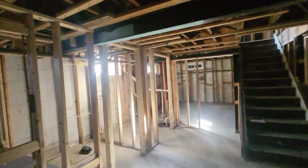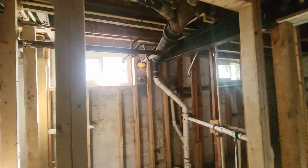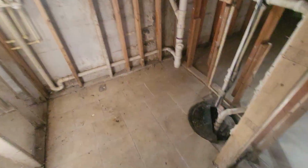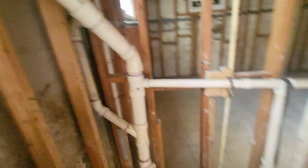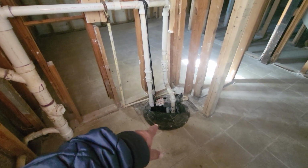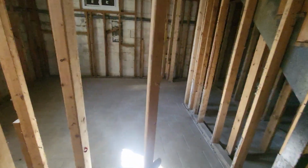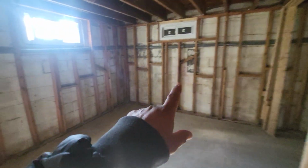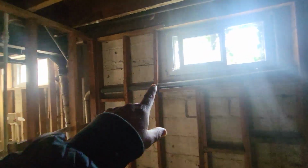We got to check the stack to make sure the pressure is good. And this was the laundry room. I checked the sump pump. She told me she got water damage coming in here before, and all the walls need to be insulated, sealed up, replaced all the windows.